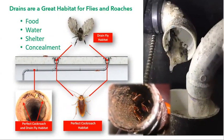So drains are great habitat for them. They have food, they have water, they have shelter, and they have 100% complete concealment. You're never going to see them in there, and when they come out at night, no one's there to catch them. So again, this interconnectivity is an important thing to think about when you're treating for these small flies.